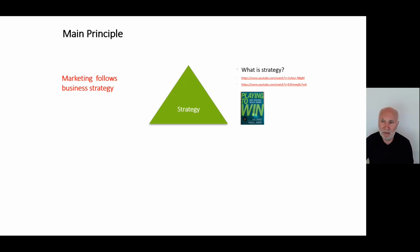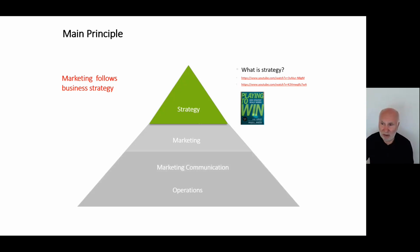Nevertheless, after the strategy comes the marketing. And the marketing is determined by, of course, strategic decisions of product group, industry, and other things. Afterwards comes the marketing communication. If the company has various SBUs or various brands, the brands are going on top. But before we discuss that, after the marketing communication concept and the marketing concept comes the operation. In the old days, many companies were driven by operations. In the meantime, we have moved beyond that.